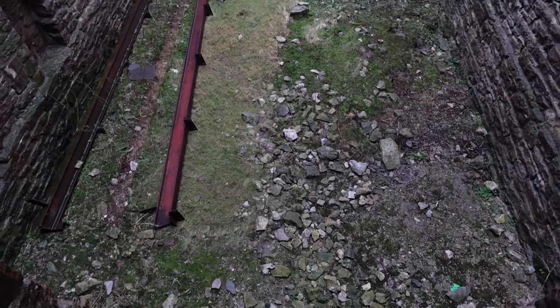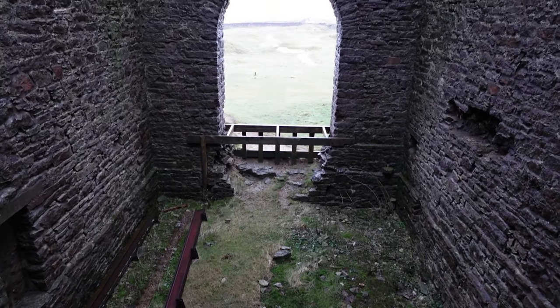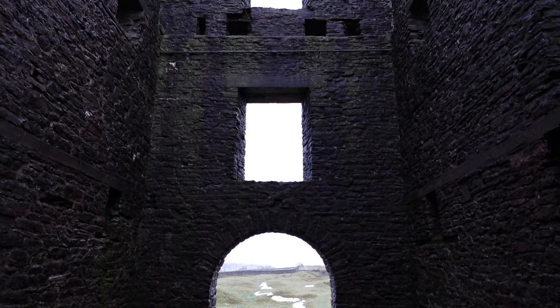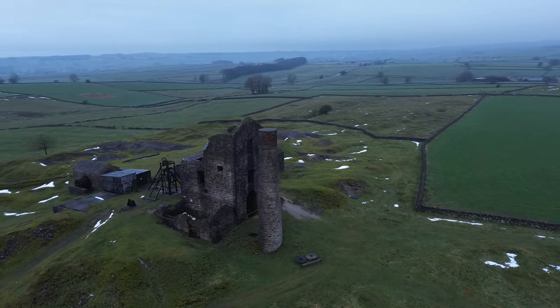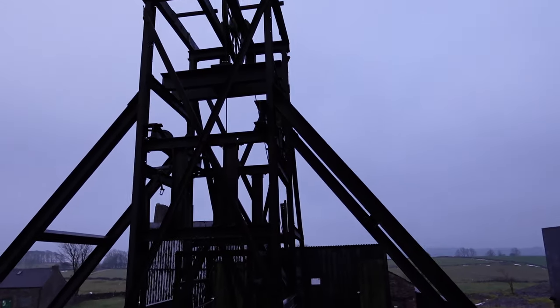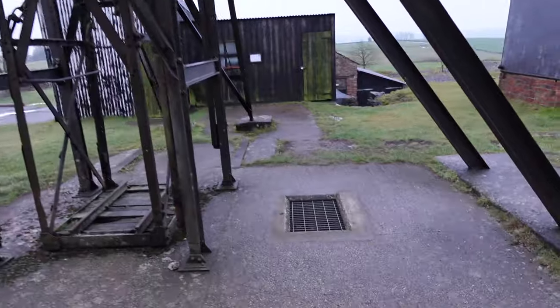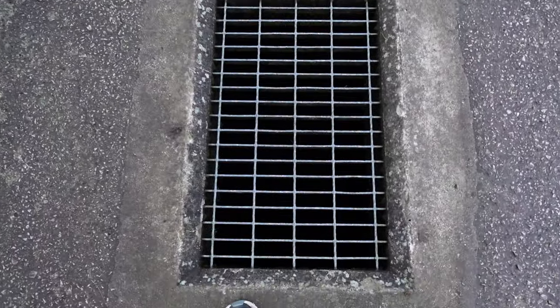This is the Cornish engine house, this is known as. Got no roof on it now and no floors, unfortunately. But you can see the size of the beams, because obviously they would have had heavy equipment sat on top of those. And this structure here, this came I believe in the early 1950s.